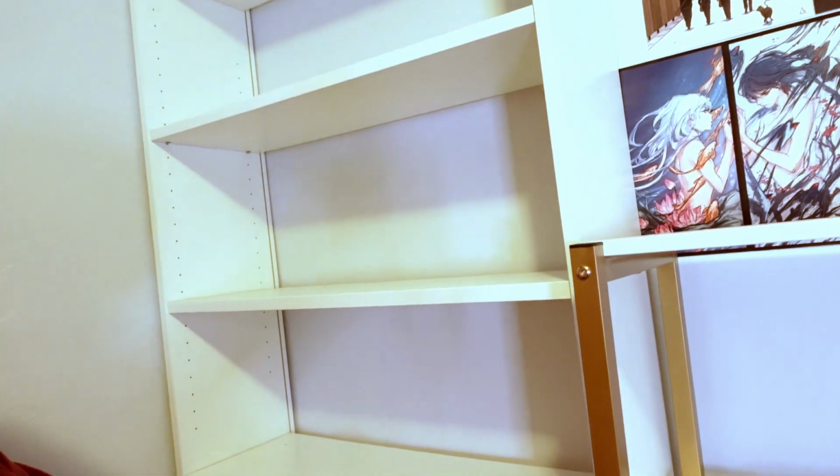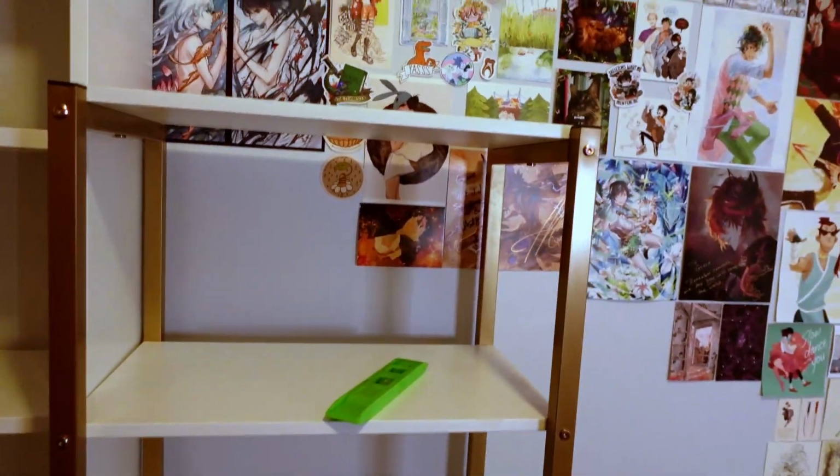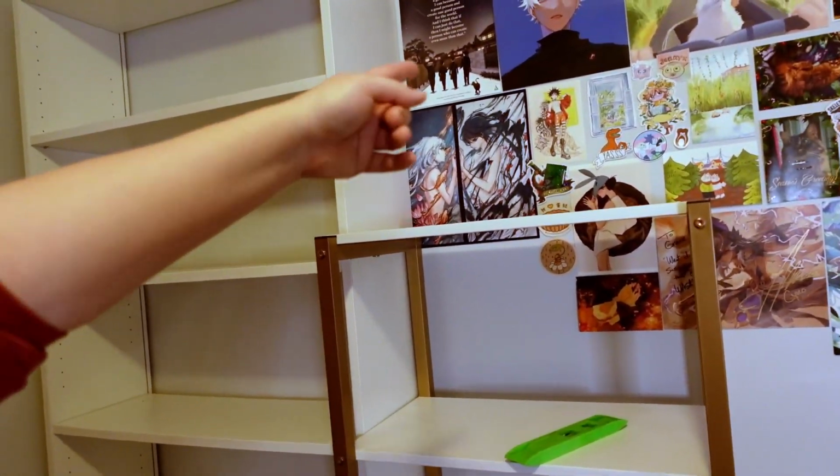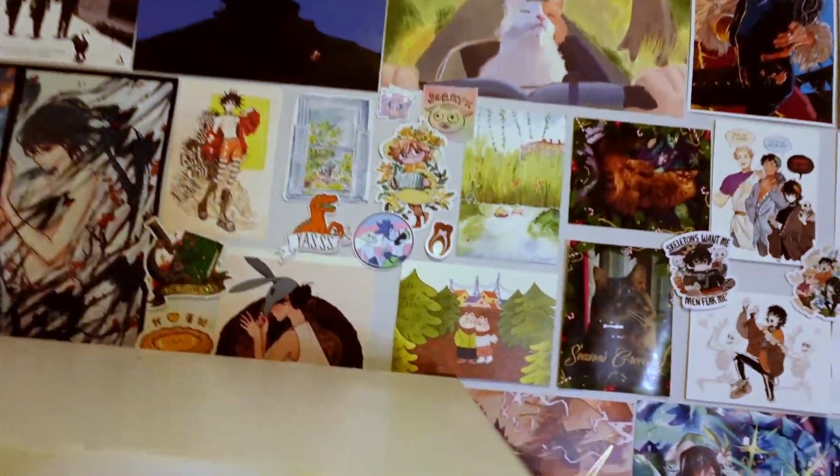So you can see it leans a little bit, but thanks to the support of this shelf, it is shorter like I thought, but it kind of almost perfectly fits in with the way that I've done all my prints. So I think I might just keep that one.